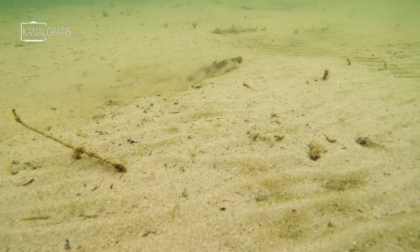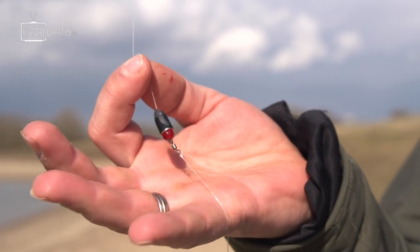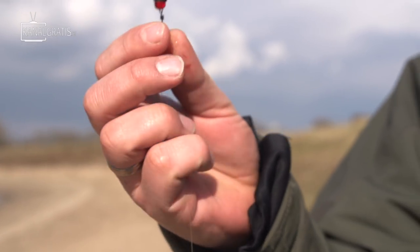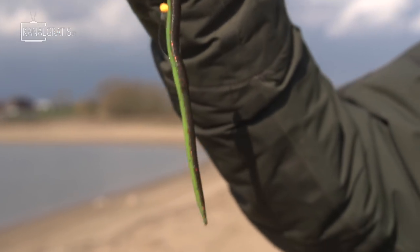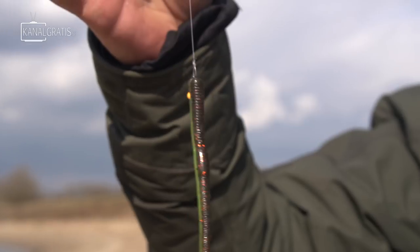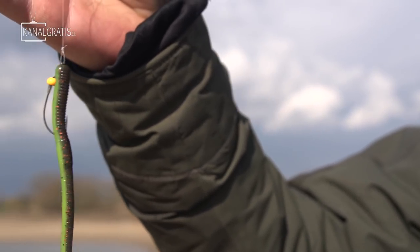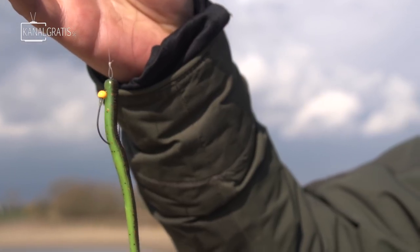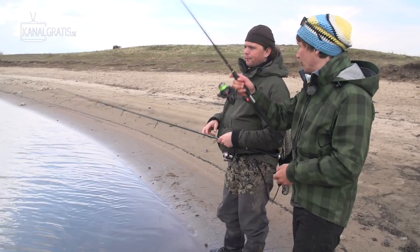Fish it really slow. So what's a Carolina rig? It's quite simple. It's just a bullet weight with a glass bead to make some noise, a swivel, and then we've got a trace leading to a bait. In this instance, it's a worm. It's a floating worm with a little weight on top, so it stands quite upright in the water. Or you can use creature baits or crawfish. So the devil is in the detail.